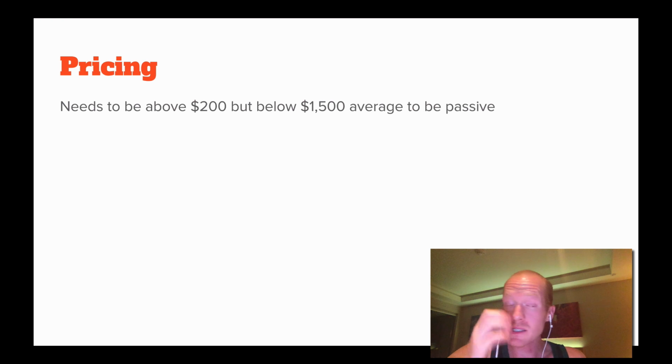Now, as far as the pricing goes, just make sure it's between $200 and below $1,500 on average, just so it's more passive. If the product lines are over $1,500 on average, it's probably going to require more pre-sales support by phone in order to close the sale, so it's not going to be as passive. Somewhere around the $800 to $1,200 mark on average is really perfect because people will buy that online without having to think twice.